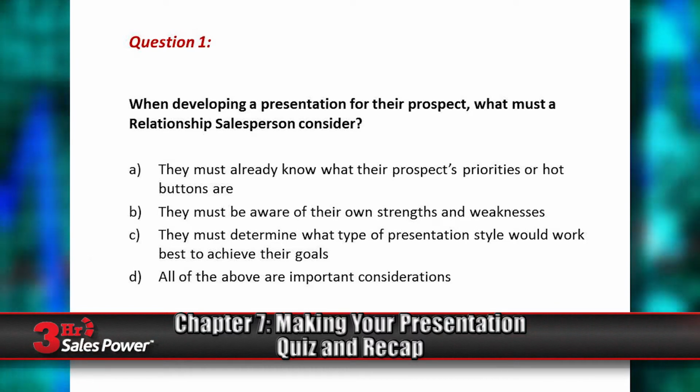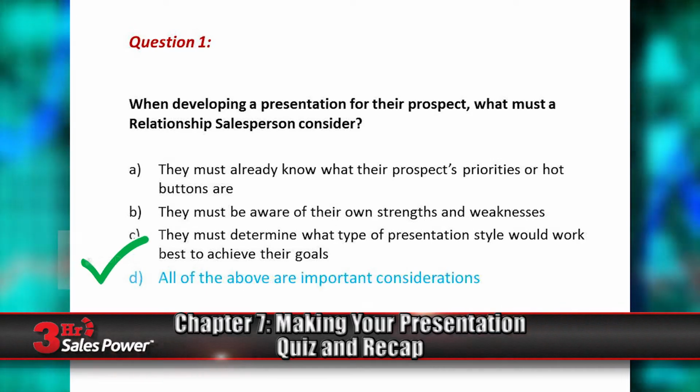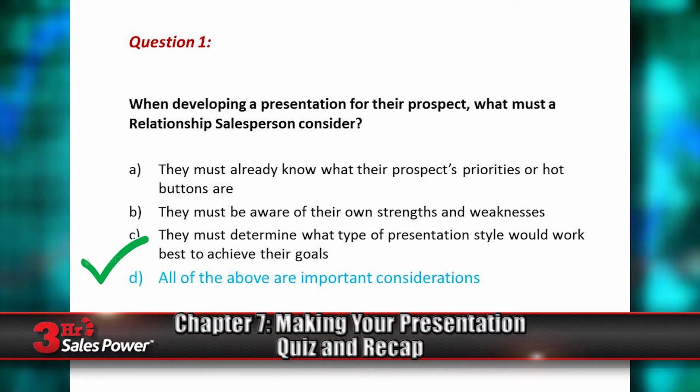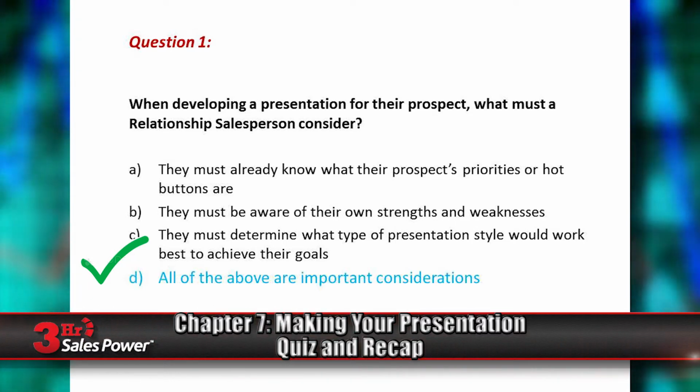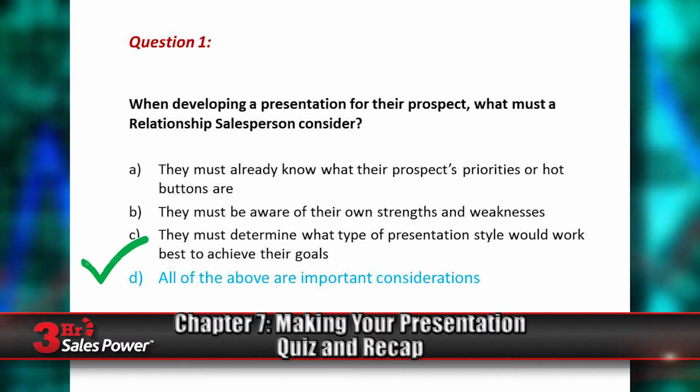And the answer is D. All of the above are important considerations. You must know what your prospect's priorities or hot buttons are. You must be aware of your own strengths and weaknesses. You must determine what type of presentation style will work best to achieve your goals.